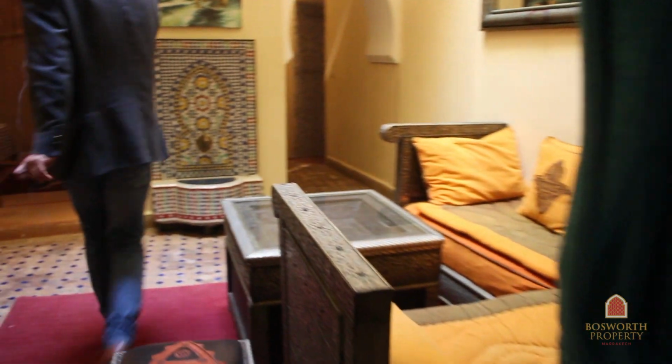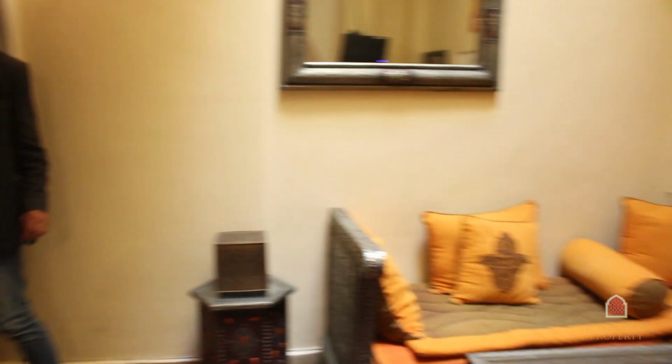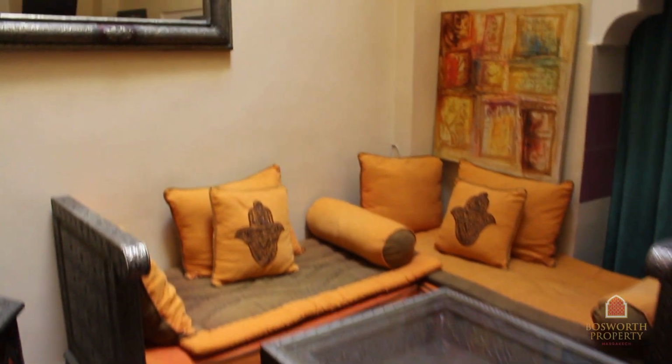So you can see here a bedroom on the ground floor. Am I going to go up the stairs? One of the interesting things here, you see the salon, isn't that lovely? One of the interesting things about this house is that it's built over three levels. So you've got the ground floor plus two. And we're going to go up the stairs here now.